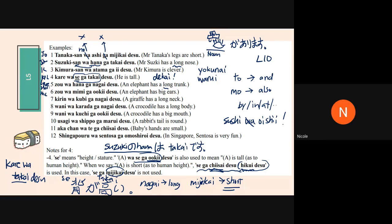Zō wa mimi ga ōkii desu. Very good. Okay, so again, it's three words only. Elephant, ears, big. Okay, very good. Number 7 is next. Pauline-san?